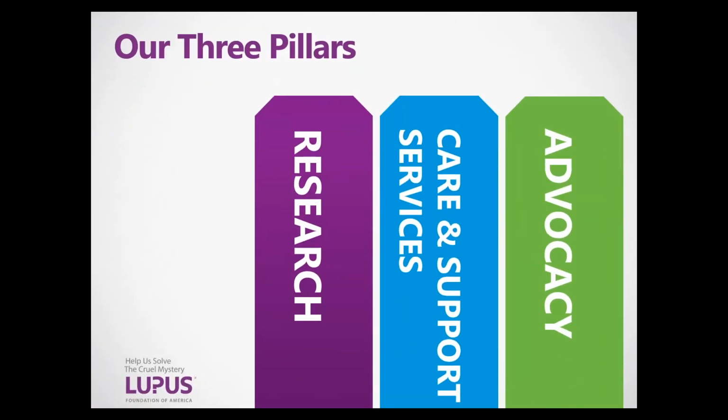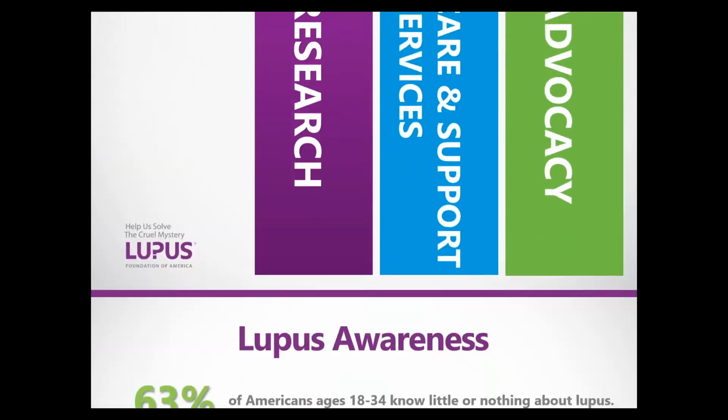So we do have 3 pillars, and this is what our programs stand upon: research, care and support for people affected by lupus, and advocacy. We've redefined lupus research to expand our efforts beyond just funding research grants. We're engaging all stakeholders to identify barriers that stand in the way of progress and setting a course to overcome them. And we do this while providing caring support for people affected by this devastating disease and leading advocacy efforts to bring more funding for research and services.